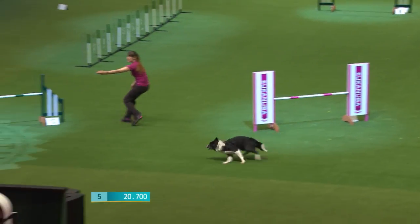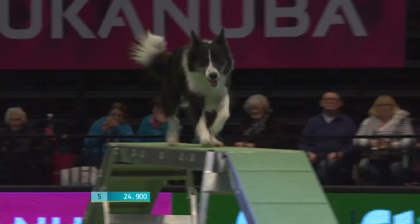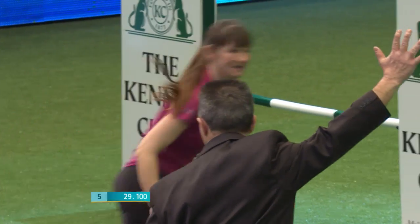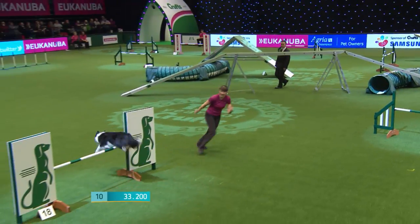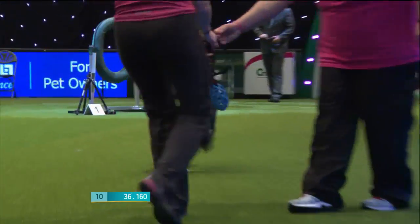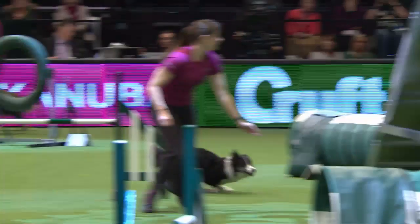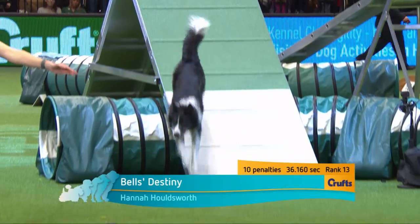Now through the weaves. What a shame. It was a marginal indiscretion, but just leaping off too soon, and again maybe. Yes, it's signalled. That's 10 faults now for Hannah Holdsworth and Bell. Time's a good one, coming up towards the long jump. That is a really sharp round, but sadly, maybe just going for it that little bit too much.